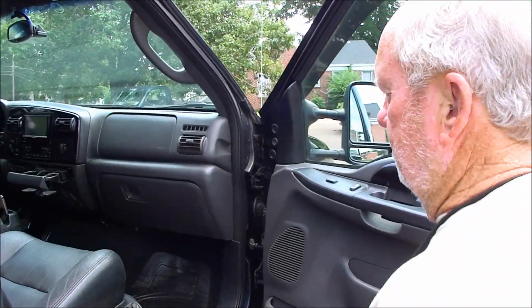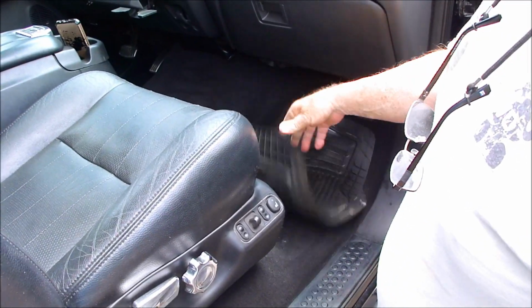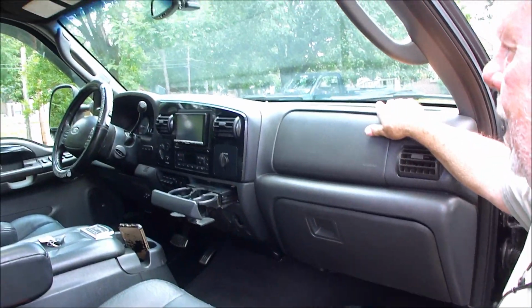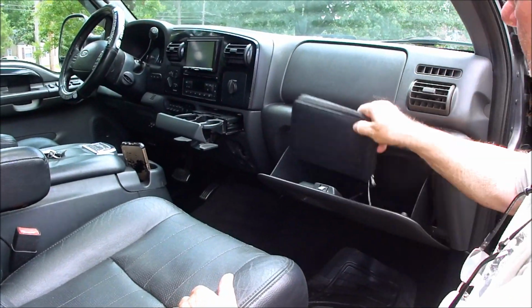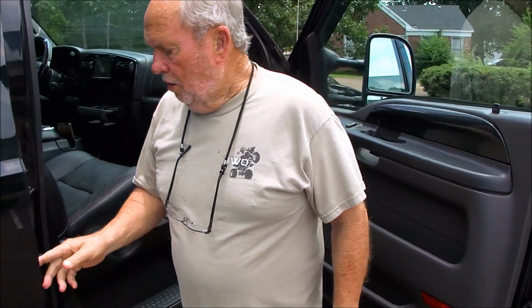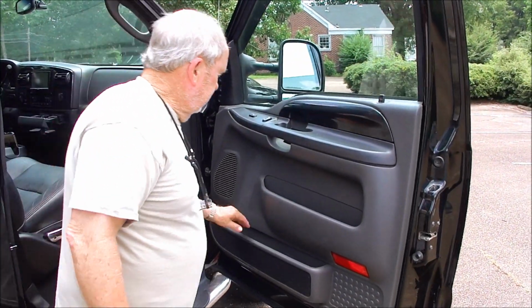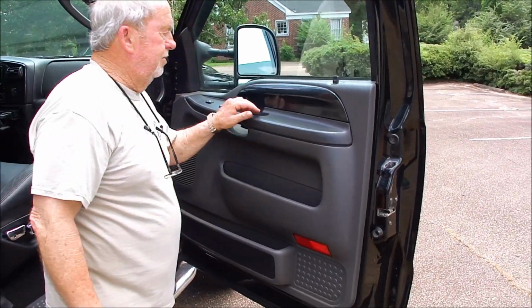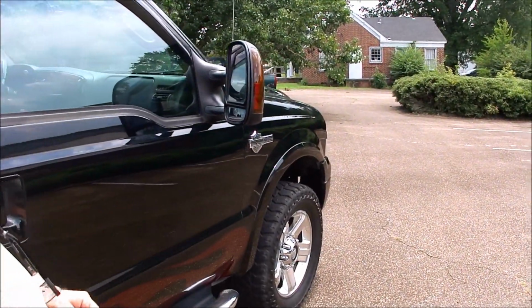2005. Power on both sides. Got good mats, works. Look at the carpet. Dash is not cracked or peeling. Got everything like it's supposed to be. Here are your manuals. You can look all around it and see how nice it's been taken care of. You can look down in here, there's no mud and dirt, sand and boll weevils, all that.